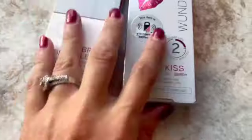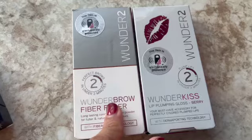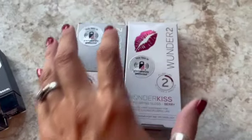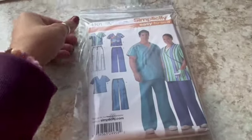And then I also sold 2 of these Wonder 2 kits, or products, I guess you could say. So this is a brow filler, and this is a gloss in shade Berry. And I listed these together for $13.55.